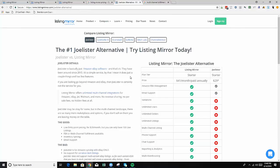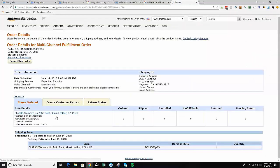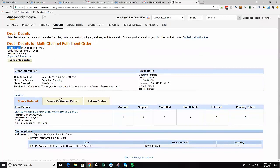Well, the way it works is it'll create a fulfillment order. So the way fulfillment orders work, hold on one second. Here's a good example. This LM order came from eBay, and I know that because LM is Listing Mirror. They're pushing the order to Amazon and it breaks down all the information for it. So they'll push the order through. Now, since it didn't sell on Amazon's platform, you're not going to be charged a 15% commission, but they may still charge.